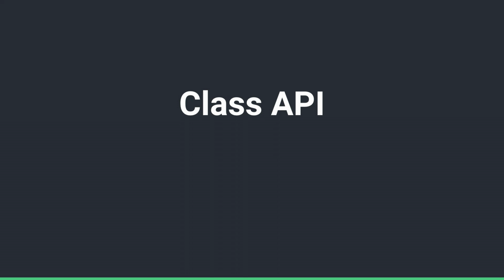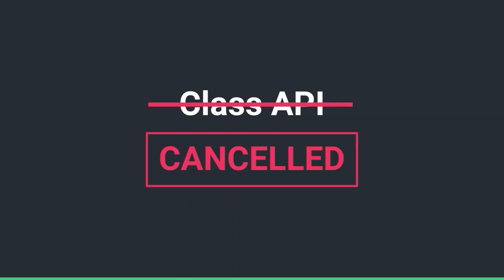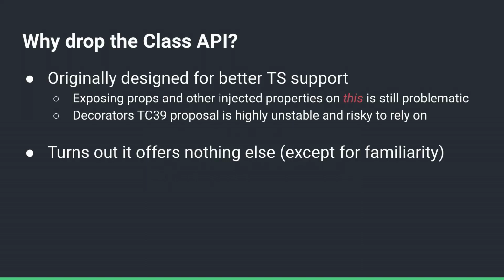So a lot of you might be aware of the class API proposal. We opened an RFC for it, but we decided to drop it. So there will be no class API in Vue 3. So why? Originally, the class API was designed for better TypeScript support. But as we were iterating over it, we worked really hard, even had people from the TypeScript team help us with a lot of things.